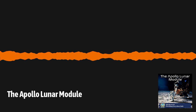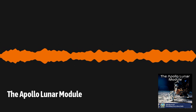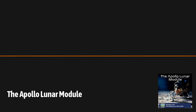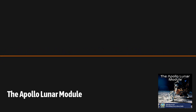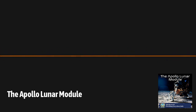Construction began on LEMs 13, 14, and 15, which were supposed to fly on the canceled Apollo missions. However, they were never completed and were scrapped. If you paid close attention, you may have noticed that a couple of the LEMs never flew in space. These lunar modules have been donated to museums and can be visited today.